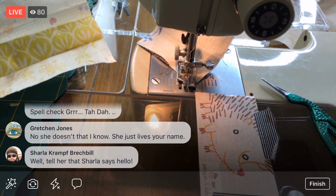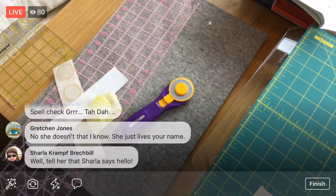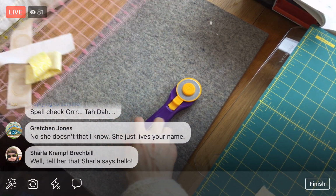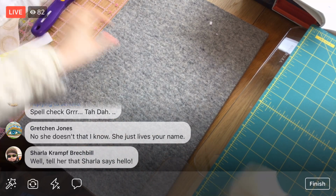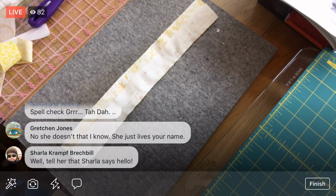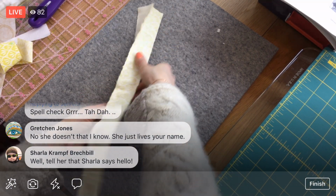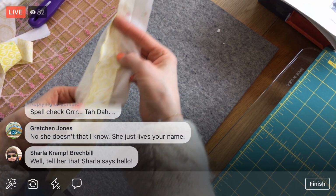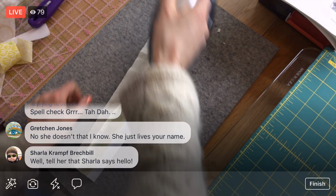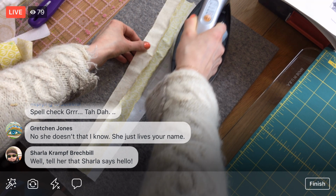All right, let's press. All my rulers are living on the pressing mat though. All right, so we need to press this open. So I like pressing everything one way and then pressing them open. So I'm just going to kind of lay this flat, and we might have to do this in a couple stages here. And I'm just going to kind of pull on it so it's flat.